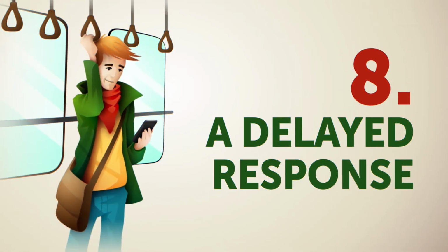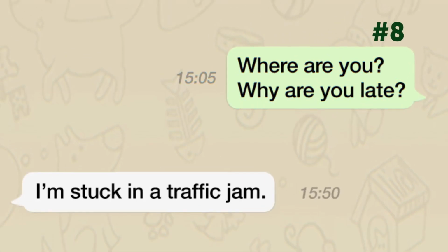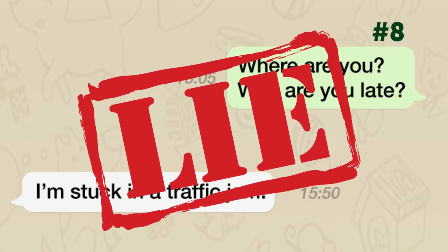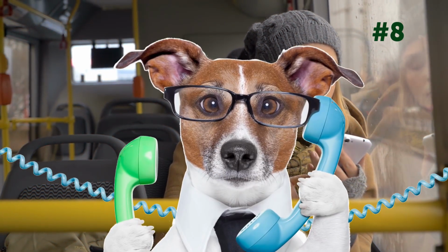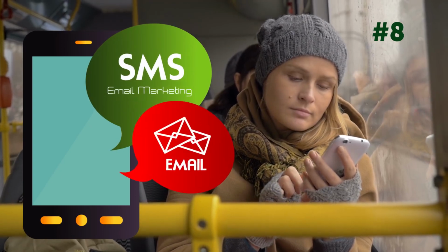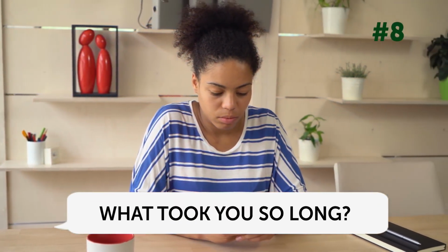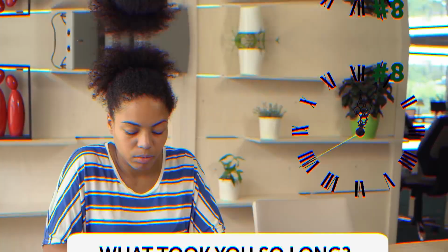Number 8. A delayed response. If someone doesn't respond to your text for a long time, who knows what's going on? Maybe they're busy or didn't see the text, or they could be trying to come up with a lie. So if you ask someone a simple question and it takes them forever to answer it, even though moments before they were going back and forth with you just fine, you might have a liar on your hands. Next time, you can go with a simple, "What took you so long?" and see what their response will be and how long it takes them to send it.